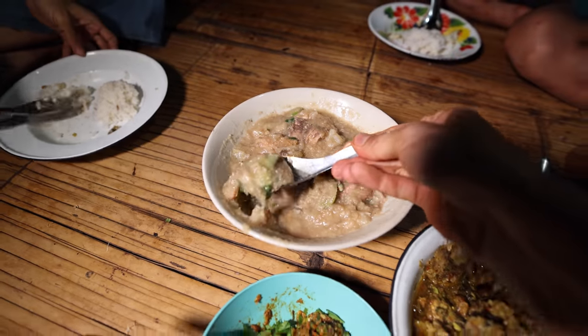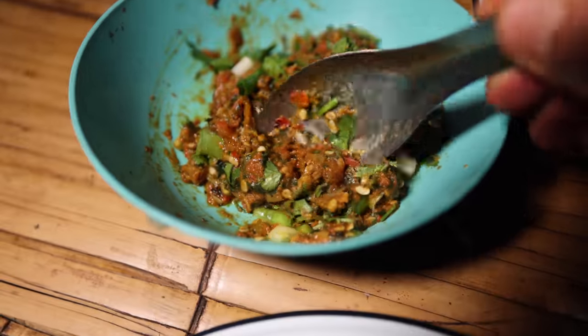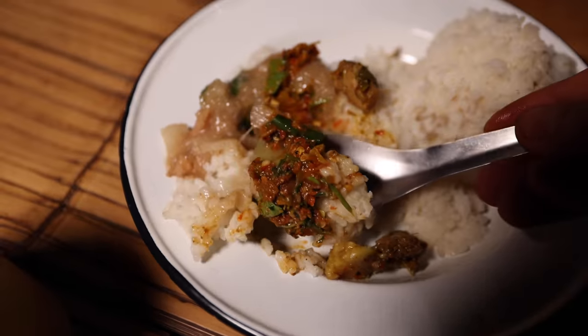Both dishes together. Okay, and we still have the nam prik, the chili dip, to eat with everything as well. Okay, with the roasted sticky rice, that chili dip, there's tomatoes in there, there's fermented soybeans, everything roasted. Oh wow, that nam prik is just insane. The smokiness, the umami, the tomatoes, the chilies, the fermented soybean is just what elevates it.